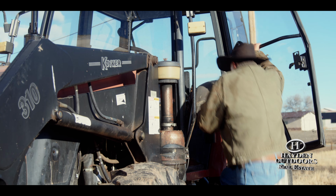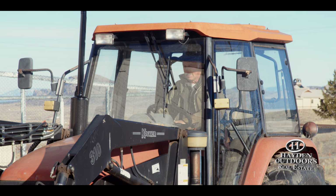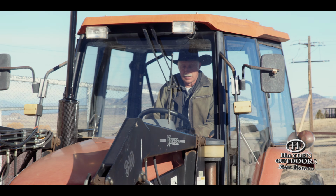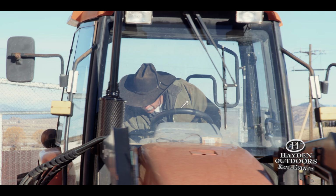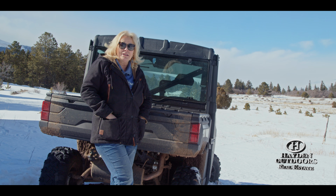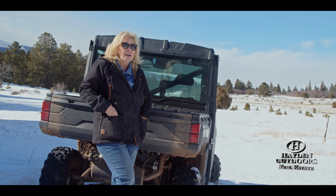Part of that is snow removal. You can either have your own equipment. You can have a big tractor or a little side-by-side with the blade on it. That usually will suffice. Every once in a while you might get a bigger snow, but most of the time that's going to work out for you.